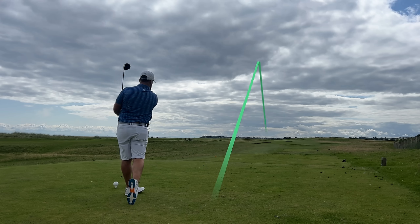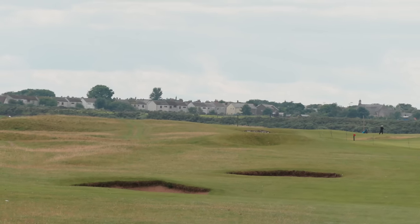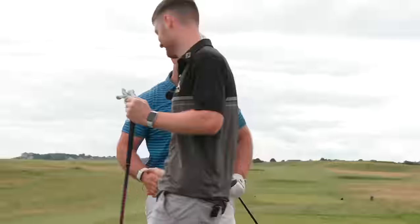I must admit, that's very straight. Yeah, nice shot. Oh, level unlocked here. And we're off. James, really good luck, but I'm going to chase you down.